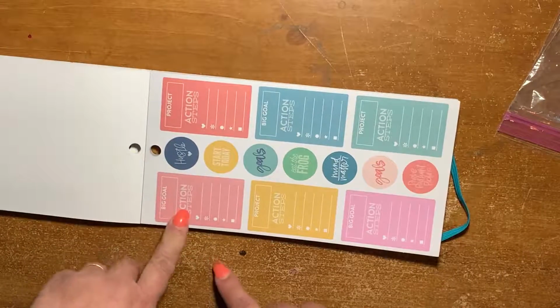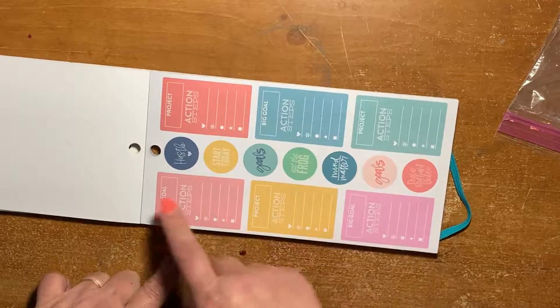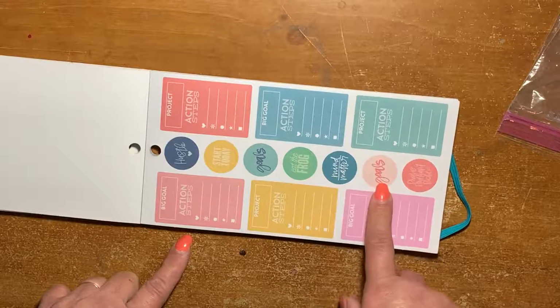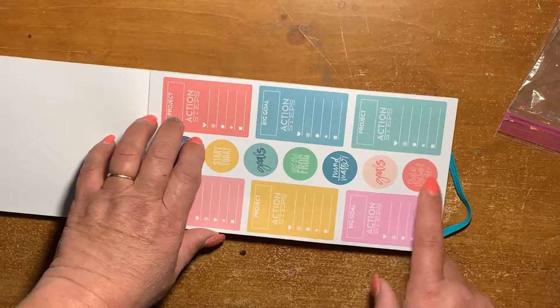This says big goal, action steps, project, action steps, and then it just repeats. This says hustle, start today, goals, eat the frog, mind over matter, goals, brave, brilliant, and bold.